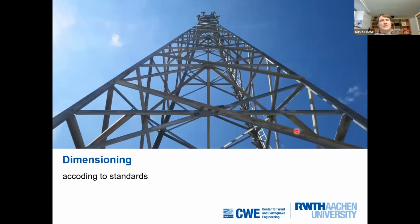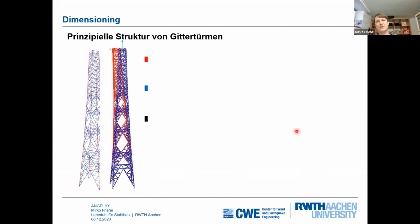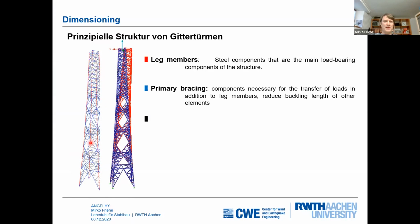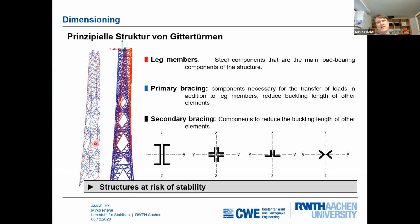So the dimensioning is a huge topic in the software. I will go through it very quickly. The dimensioning is only based on the Eurocode, Eurocode 3.3. Here's an example of a tower. The tower consists of different parts, for example leg members, primary bracing, like the X members in an X truss, and secondary bracing. And I mean, that's clear.